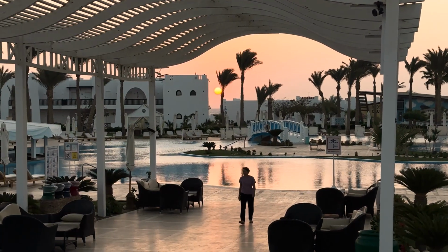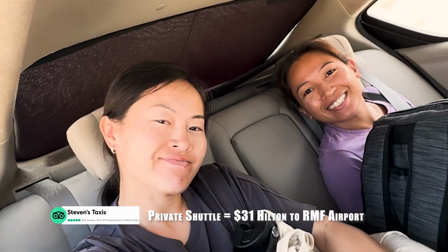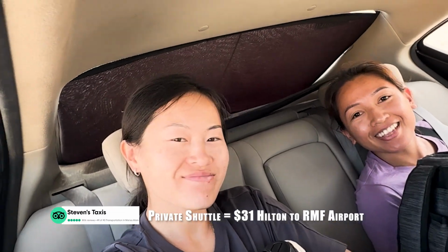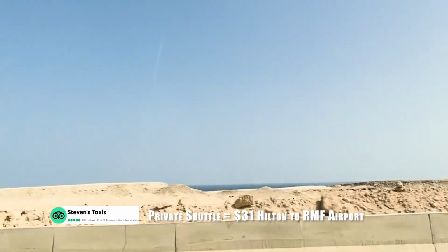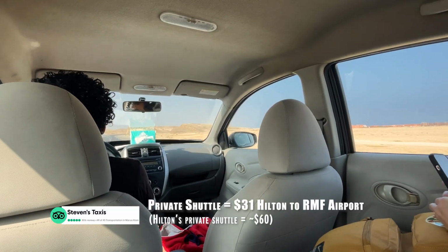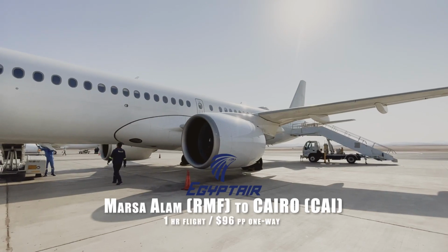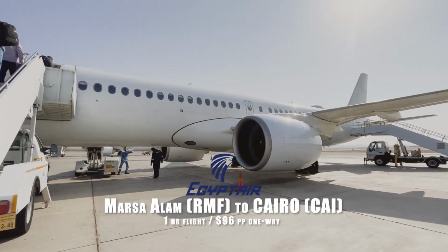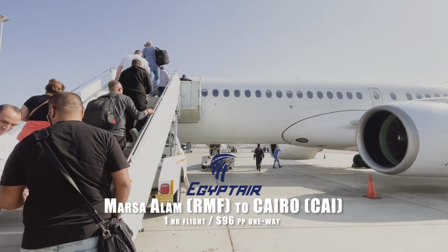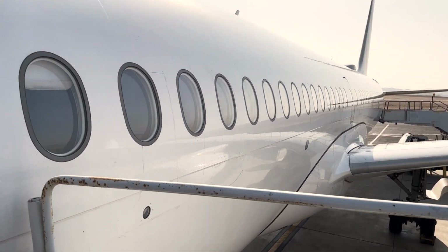Two nights had gone by, and again, we didn't want to leave so soon. We had pre-arranged with Steven's Taxi a $31 private shuttle to Marsa Alam Airport, more than half the price of what the Hilton would have charged for a 30-minute drive. We flew from EgyptAir going direct to our next stop, Cairo. The 1-hour flight cost $96 one way per person, which allowed check-in bags and to choose our seats upon booking.